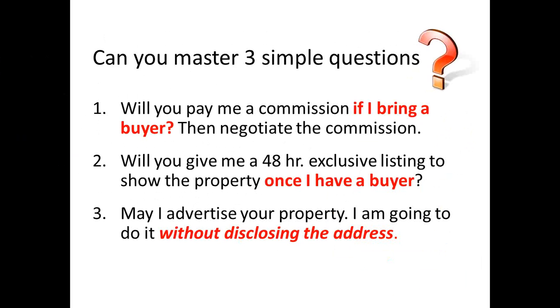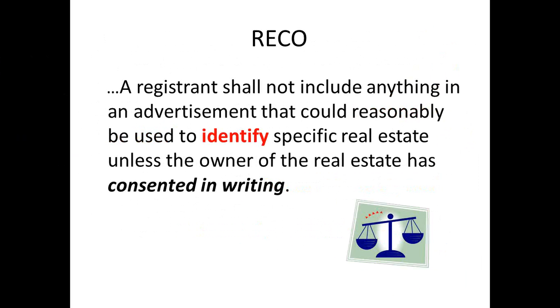Now, the reason why you're doing it this particular way is because most provinces and states have some special requirements. In the case of Ontario, it's called the Real Estate Council of Ontario. And in this particular case, there's a certain guideline that a registrant, which is you, the real estate salesperson, shall not include anything in an advertisement that could reasonably be used to identify, that's the key word, specific real estate, unless the owner of the real estate has consented in writing. So if you're going to advertise a property and you're going to tell people where it is or give them an address or hint where it is, then you are identifying that property. And it is a requirement that you must have a signed listing.